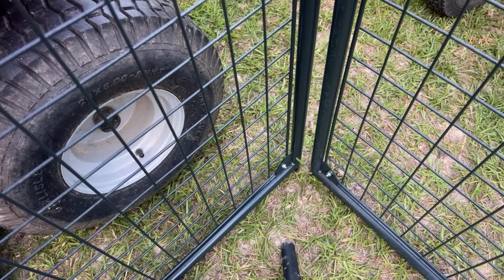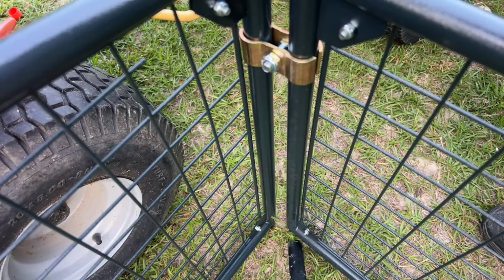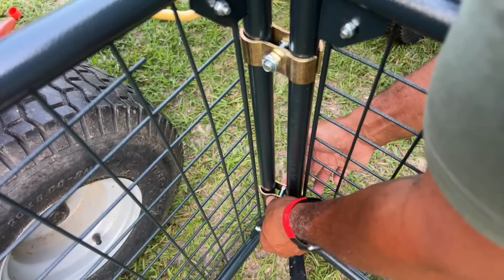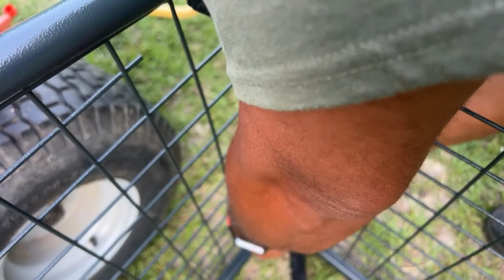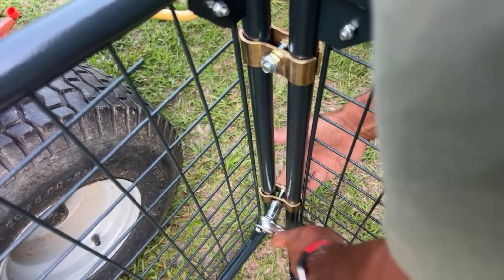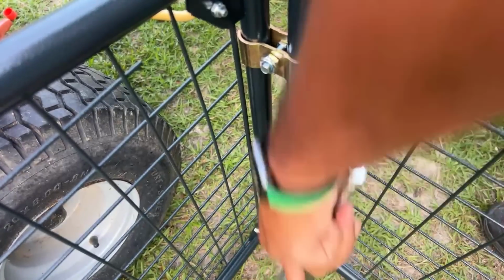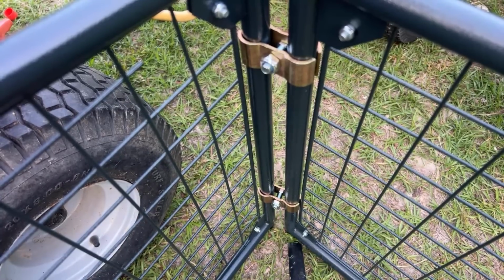Any questions? No? Well, let me go ahead and get this other one. I like doing these short ones because I can stand right over them and I ain't reaching too high, breaking my back. Just like that. Put the nut on. And now I'm gonna tighten it. I'm just snugging it up. I'm not tightening, okay?